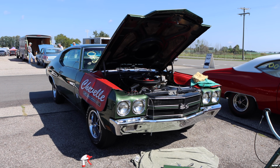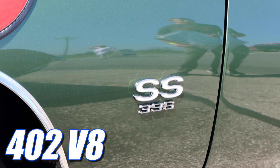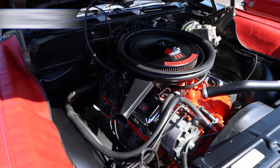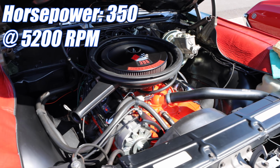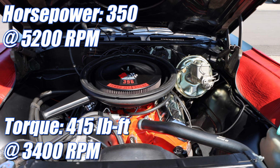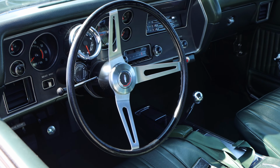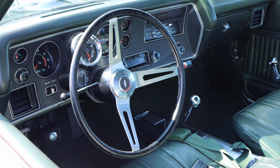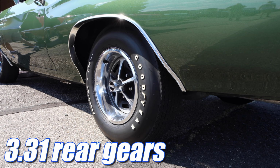And even though the car is labeled as a 396, the engine was actually 402 cubic inches by this point, and it had a compression ratio of 10.25 to 1. Horsepower was rated 350, and torque was 415 pound-feet. Get your Kleenex ready, because if you take a look inside, you'll find a 4-speed manual transmission, and then out back is the factory original 331 rear gears.